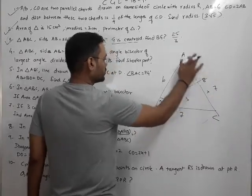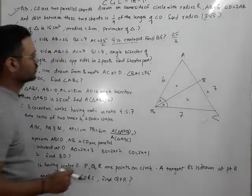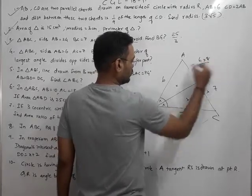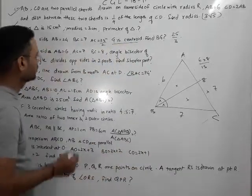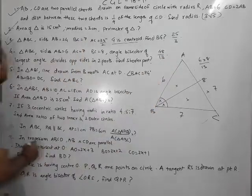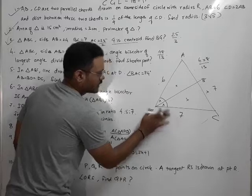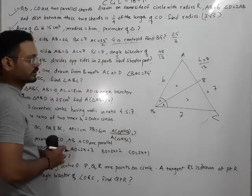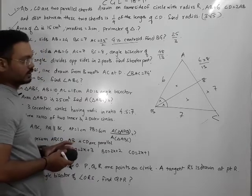How we will find this shorter part? All the three sides are already given, so it's going to be 6 into 8 upon 13. This will be your answer, 48/13. It's an oral question. Next one. This is based on angle bisector property. We have done it in the previous video. Someone who's watching it for the first time will not understand unless you see the previous videos, where I have first tried explaining the basics and then I have solved the questions.